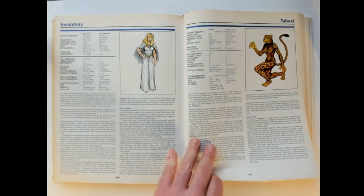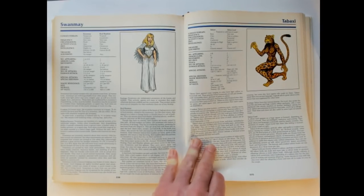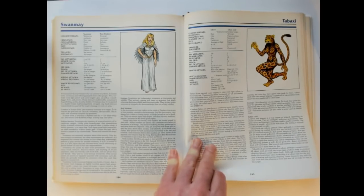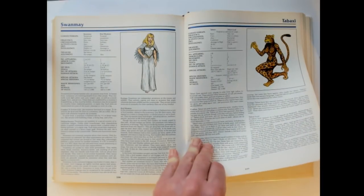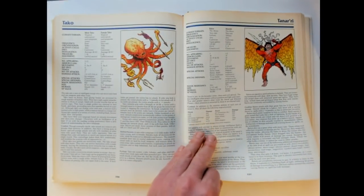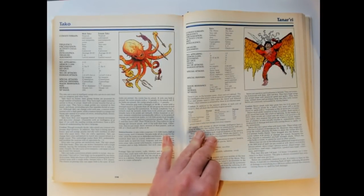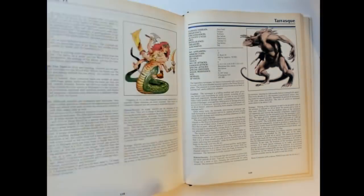Tabaxi, here we go. It's going right back. So it's not a new development. Tabaxi have been around a while. The Swanmay. I don't even know what a Swanmay is. It just looks like a feathered girl, really, as far as I can tell. Bird maiden. Takeo. What is that supposed to be? That is just an octopus that's holding weapons. Very original. Okay.